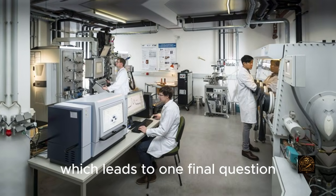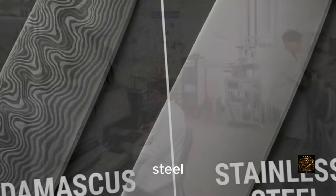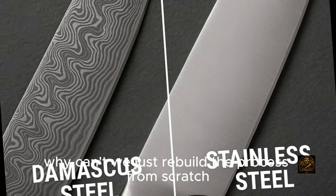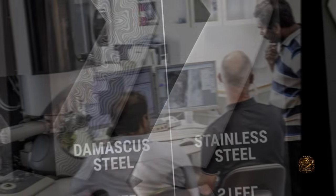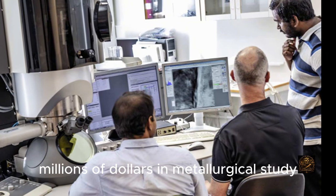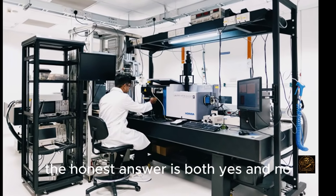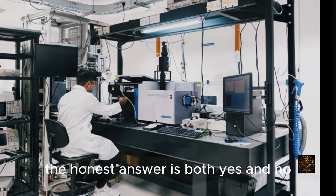Which leads to one final question. If modern science understands so much about Damascus steel, why can't we just rebuild the process from scratch? After a century of research, millions of dollars in metallurgical study, and some of the most advanced instruments ever built, the honest answer is both yes and no.